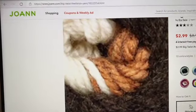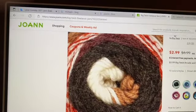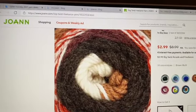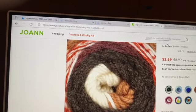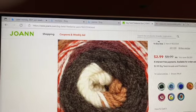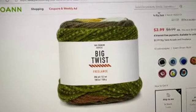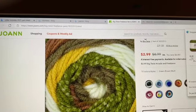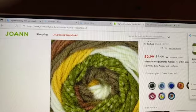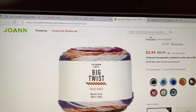That reminds me of Crystal, or Krista. Crystal. I get so confused with all the crystals and Kristas. Crystal from Bag O' Day. That looks like her colors. That's in stock. This is another nice one. My sister would love this. This is called Green Brown Multi. I like that. Very pretty. In stock, this is purple, red, orange.